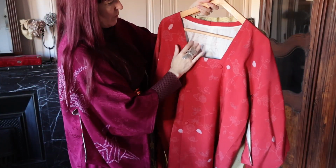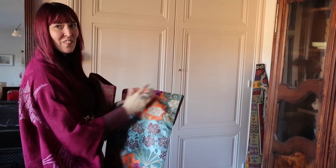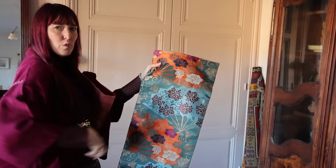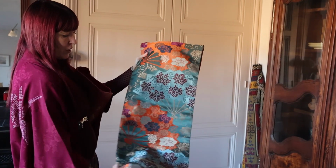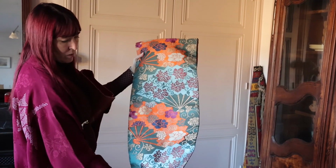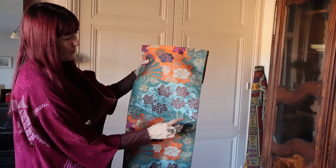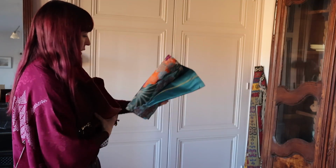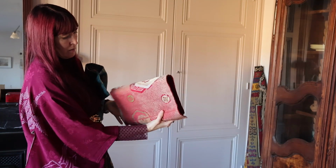Okay. Those are kimonos, this one you are going to show us? No, it's an obi belt. Okay, it's a belt to put on the kimonos. Yes, okay. On the kimono. And this one is with pants. Alright, and flowers too. The second one is like this.